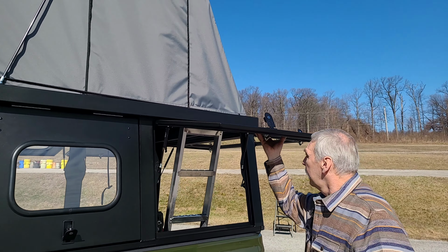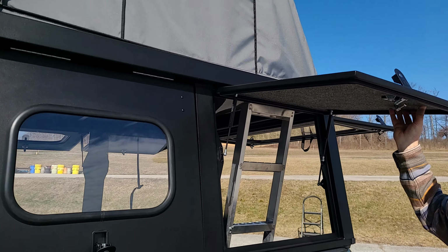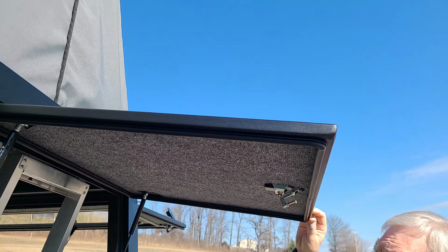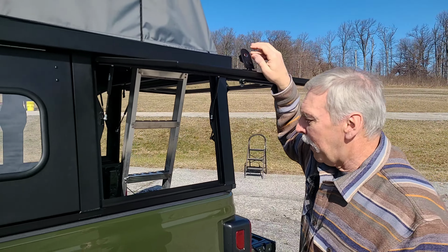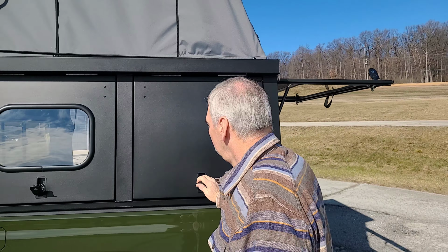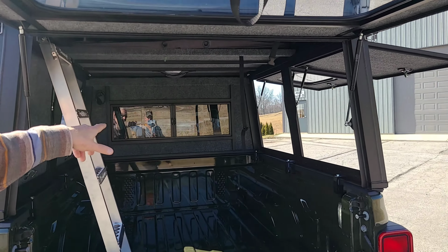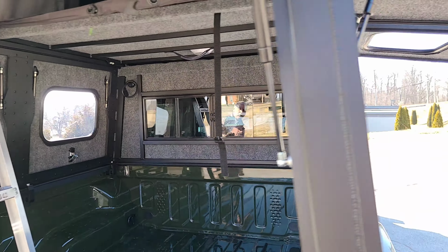We got the full insulation package and carpet, because we do want to expand our camping into the colder weather. On the front of the topper, we got the slider window.